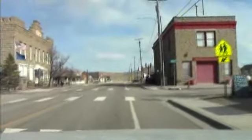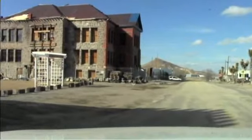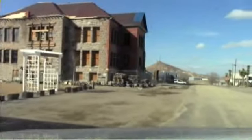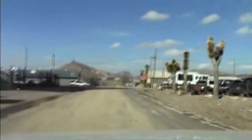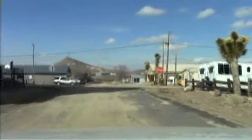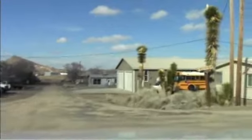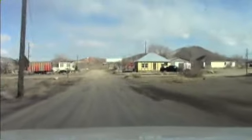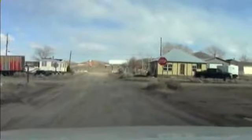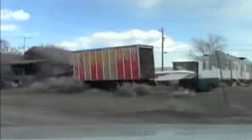And we'll go up here. We're going to go down by the old Goldfield High School. There was the old Goldfield High School right there. And this is called the Goldfield Town Square. Looks like they're trying to restore that a little bit. I think that's a preschool over there, or a kindergarten or something. Look at that old one. Yeah, a lot of these old buildings are falling down. We're going to go down this street. Give you a little tour while we're doing this.